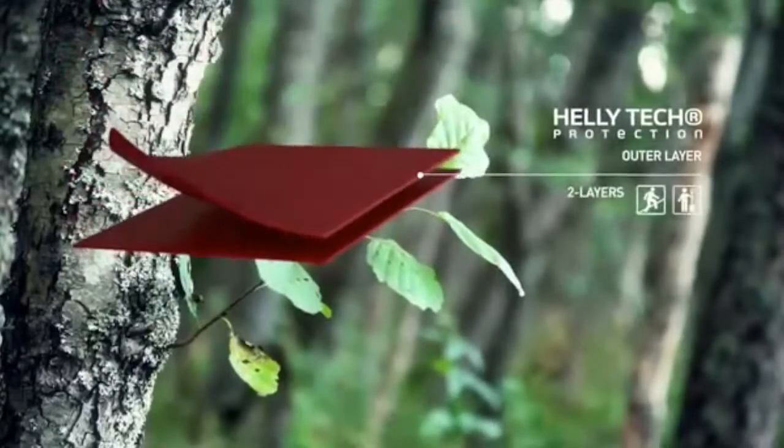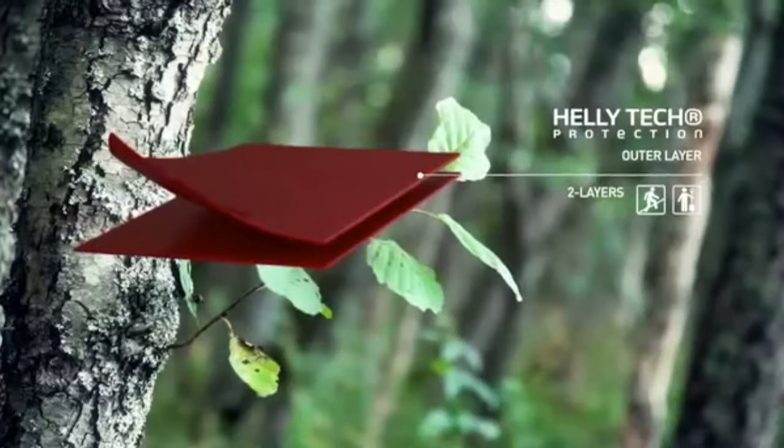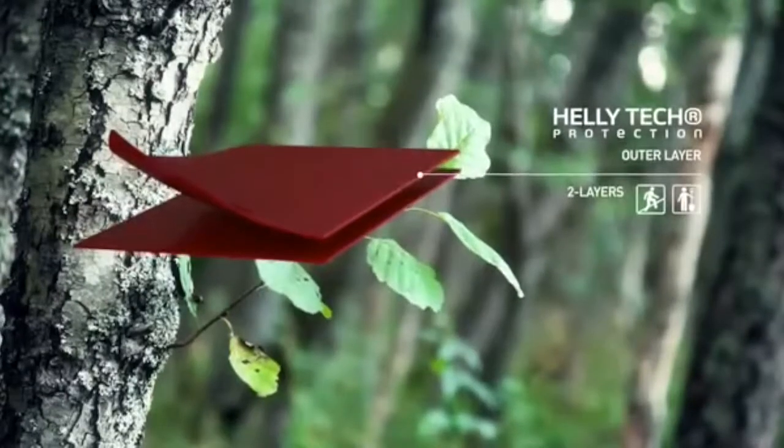HeliTech Protection, for all types of wet weather. This is your everyday protective shell. It's just as suited for the urban lifestyle as it is for the great outdoors. HeliTech is sometimes combined with a layer of down for added warmth.